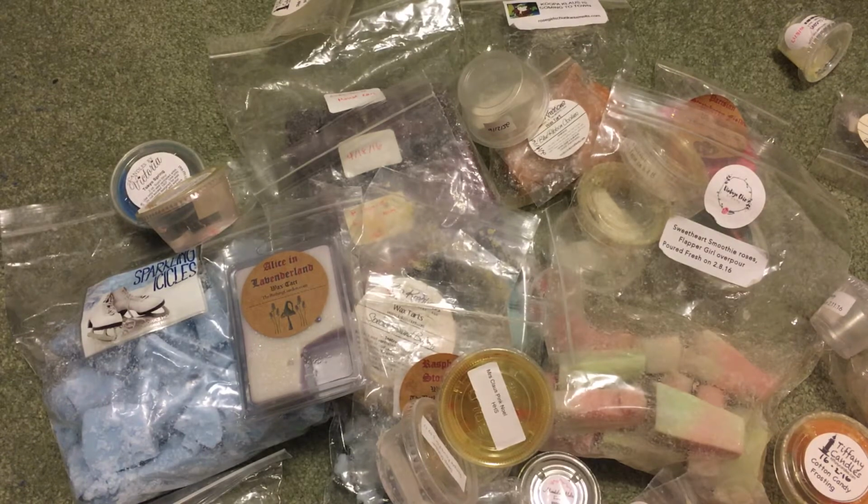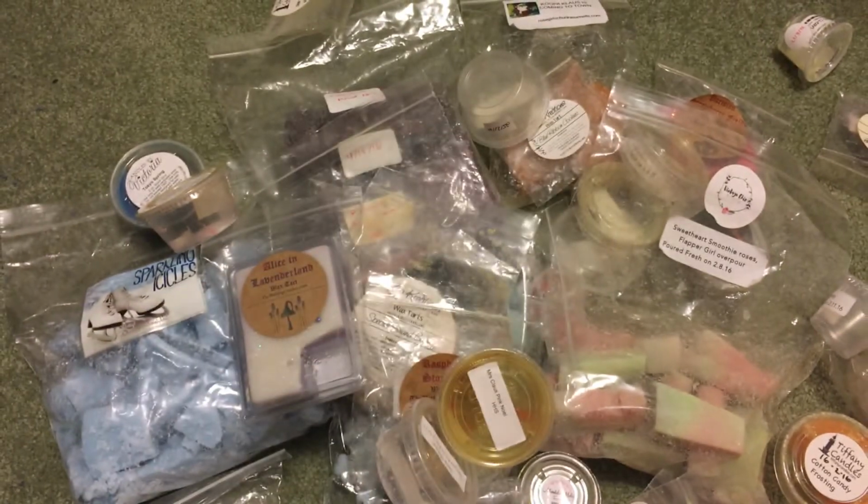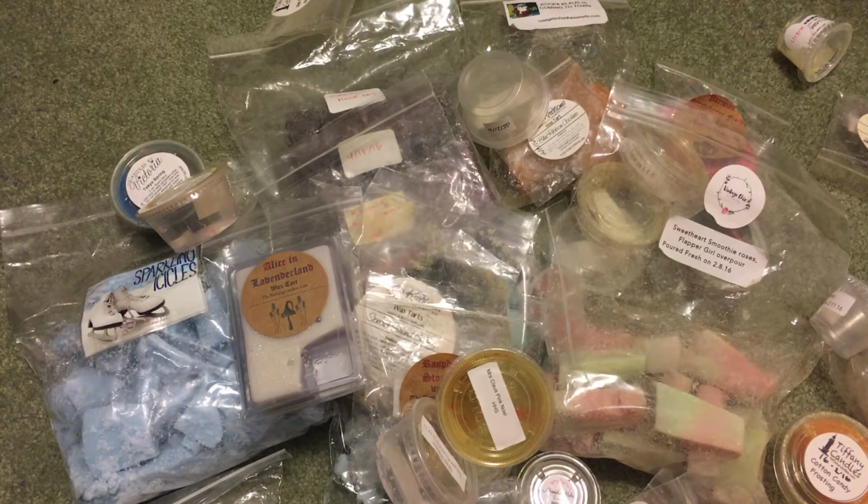And then the last one is a scent shot in rosemary mint. I melted the full scent shot. And I don't know, I feel like I kind of like it, but I kind of don't. I'm in a love-hate relationship with it because it's nice and refreshing. It kind of smells like an aftershave or a men's cologne, like what a minty aftershave would smell like.